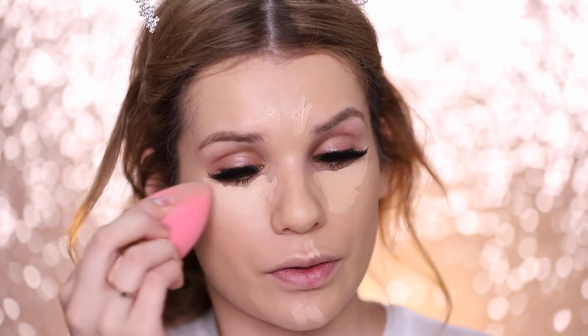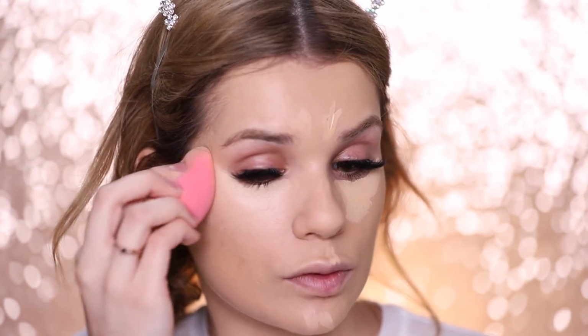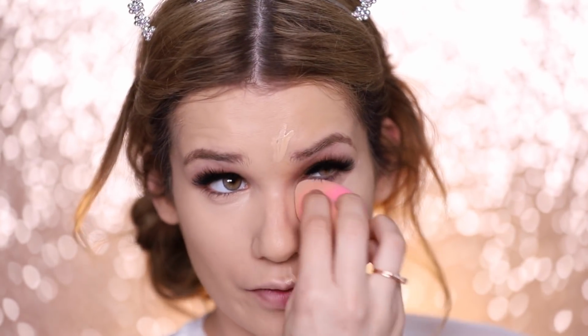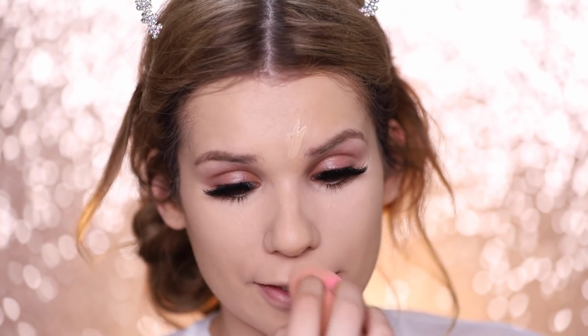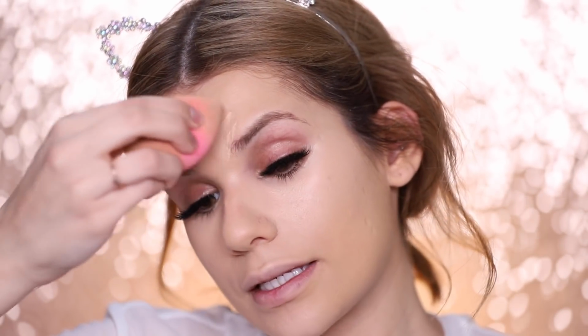So let's start by blending out the Tarte Shape Tape. You have to be quick with this one because it dries so fast because of how matte it is. If you leave it too long, it'll dry up and then it's hard to blend out. Now let's blend out the ColourPop one. Covers everything, completely covers up any dark circles or discoloration under your eye, and gives you that flawless finish that the Tarte one does. Best part is it's only $6.